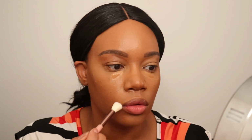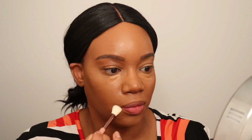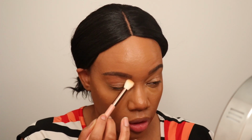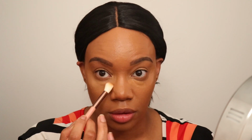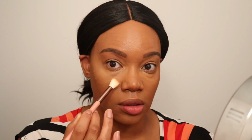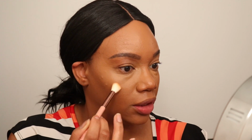Okay, I'm going to blend out the second layer of concealer. So I'm just getting my mouth first. I let the concealer sit right here too because I just have dark spots on the corners of my mouth. And then I'm also going to blend out the second layer under my eye with this brush. So I go in with a brush for the second layer and then I just try to blend it out right where I want most of the coverage. And then I'll take some of the concealer and just drag it down and out a little bit.